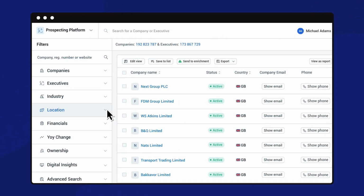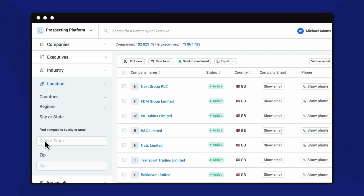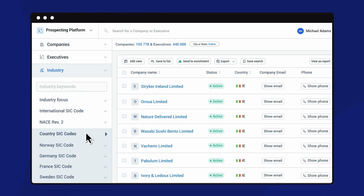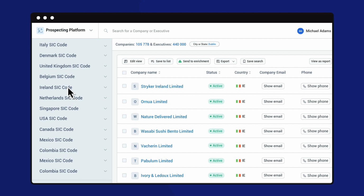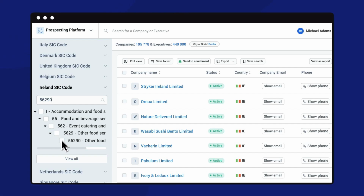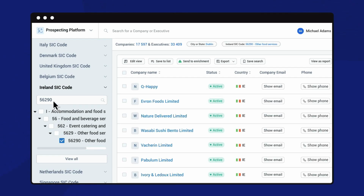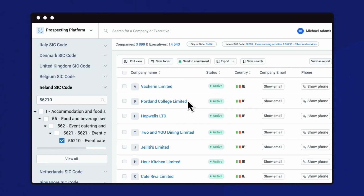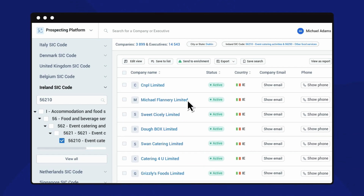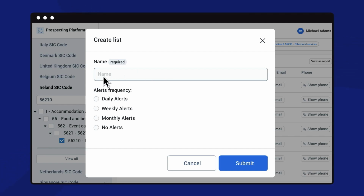Mark then reverts to the company search tool and selects Dublin as the location focus. He accesses the Industry tab, drills down to Country SIC and then to the Ireland SIC code options and enters the identified industry classification codes. The criteria generate a list of firms that match ACME Inc's total addressable market in Ireland, enabling Mark to gather required insight quickly and painlessly, making up a week's worth of research into an under a minute effort. Mark then saves his search and exports the findings for further analysis.